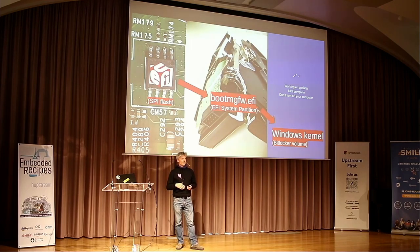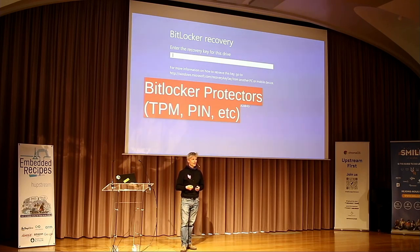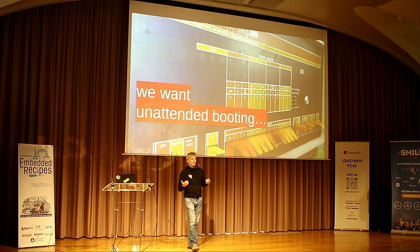If you have a BitLocker system, the bootloader is stored in clear text on the EFI system partition, and it then uses what are called BitLocker protectors to unlock the system volume with the kernel on it. These can be TPM sealed secrets, they can be user PINs, and so on. For our laptop systems that we use with Windows and BitLocker, we typically have both a TPM sealed secret and a user PIN. And that might seem redundant, but there are problems that you run into with the user PIN, because we really want these systems to boot unattended.